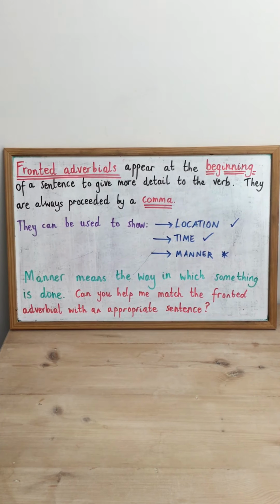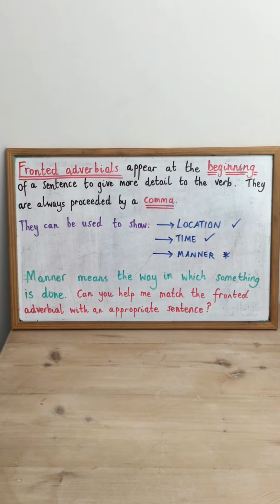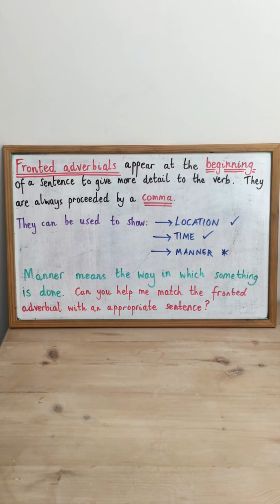We've already covered fronted adverbials to show location and to show time, and today we're going to have a look at fronted adverbials to show manner. Now, for any of you that don't know, manner means the way in which something is done.